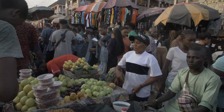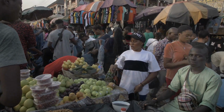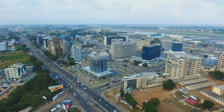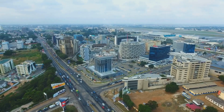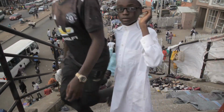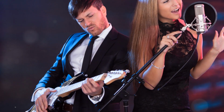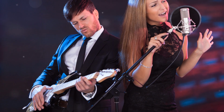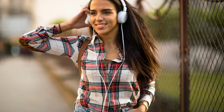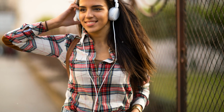Bargaining is an art form here, and it's a great way to interact with the locals and learn more about their way of life. Accra is a city that never sleeps, and trust me, you won't want to either. The nightlife here is legendary, with countless bars, clubs, and live music venues to explore. Get ready to soak up the culture, the music, and the vibrant energy of this amazing city. From traditional drumming and dance to contemporary music performances, there's always something to enjoy.